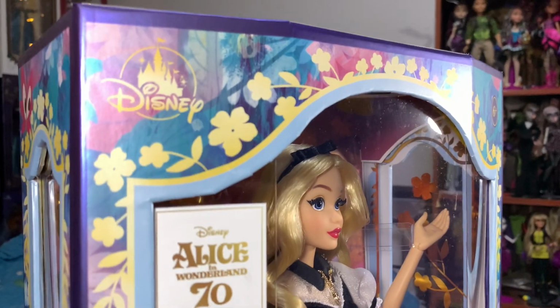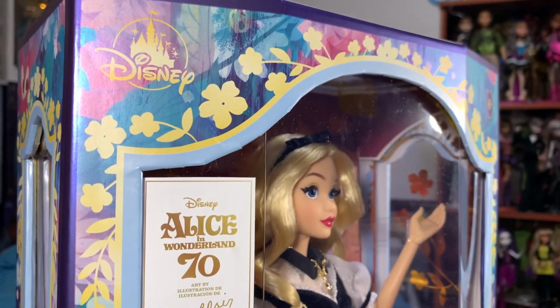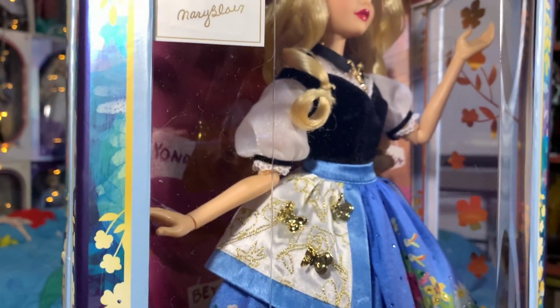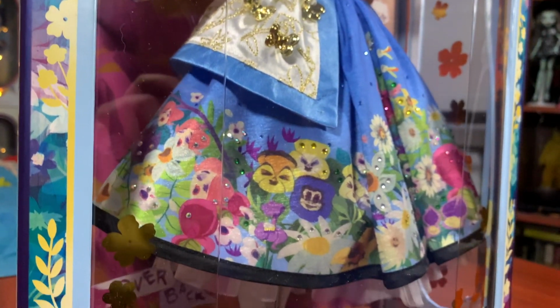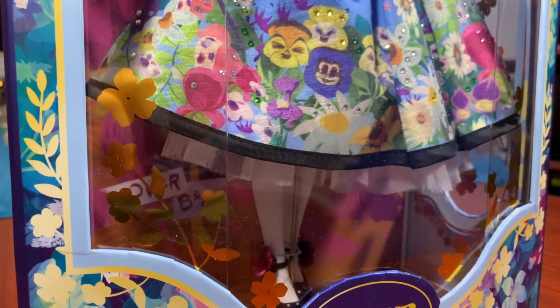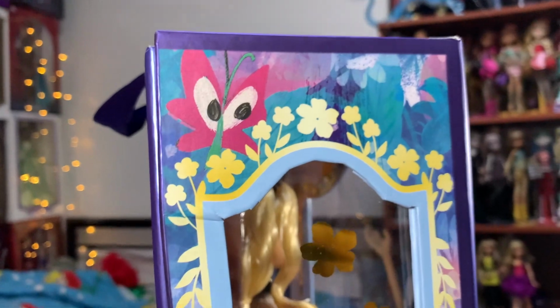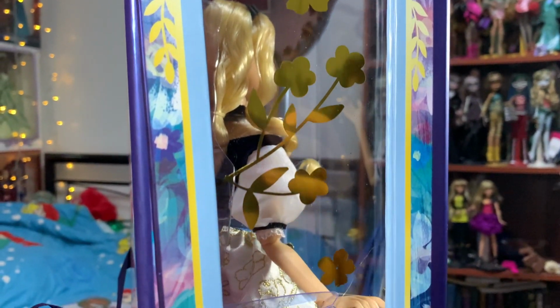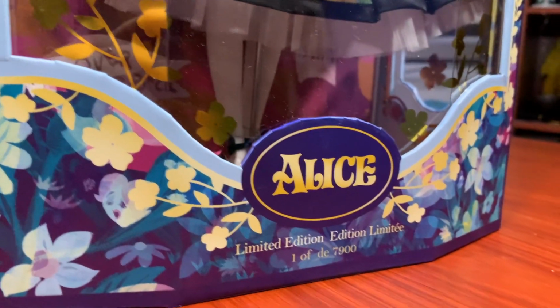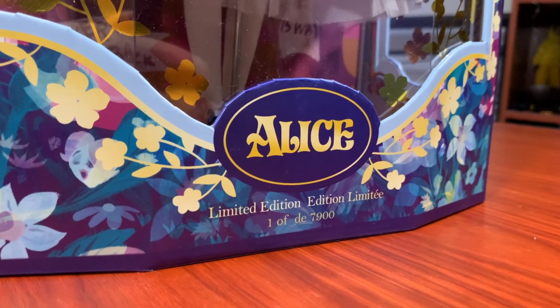Alright, taking a look at the box, it has a little sticker that says Disney Alice in Wonderland 70, art by Mary Blair, and I believe this might be her actual signature maybe. And even on the plastic window we have these metallic flower patterns here, which I absolutely love. It also has some on the side window panel. And on the bottom it says Alice limited edition 1 of 7,900.